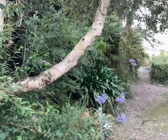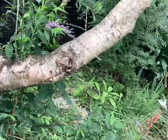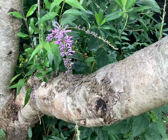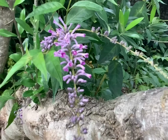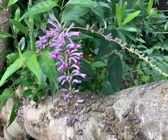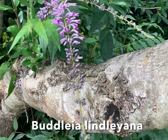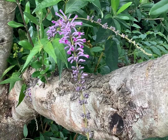Coming up the path towards the agapanthuses and resting on the olive tree, I see a charming, delicate buddleia, which suckers away, comes from China, and it's got this lovely deep coloured throat. Buddleia lindleyana, this one's called. Gorgeous and delicate, but needs to be looked at close up.